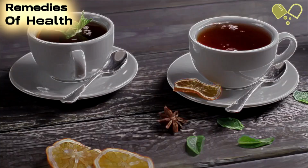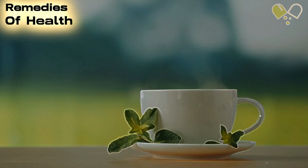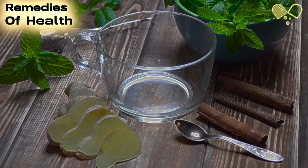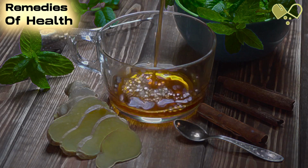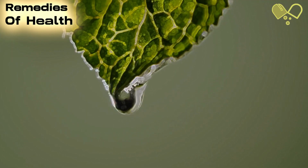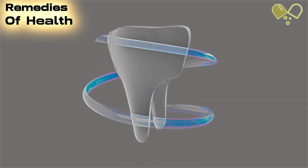Number 5. The Wonders of Peppermint Tea. Peppermint tea is not just a soothing beverage, it's also a fantastic toothache remedy. Steep a peppermint tea bag in hot water, let it cool, and apply it to the aching tooth. The menthol in peppermint will act as a natural anesthetic, numbing the area and providing much-needed relief.